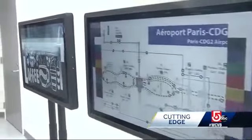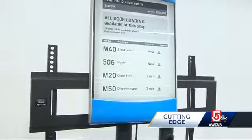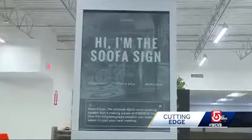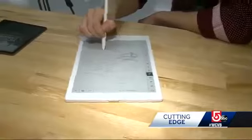Commuter updates or emergency messages using the ink don't disappear when the power goes out. The ink doesn't need backlighting, and it's easy to read in bright sunlight, unlike LCDs. And now they're taking it to another level.